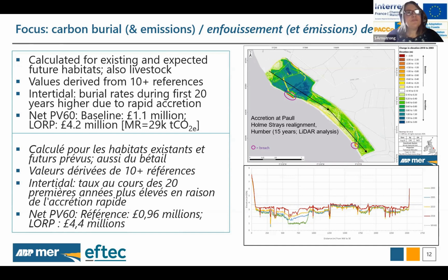And all those calculations lead us to the conclusion that much more carbon will be sequestered due to LORB than during the baseline, and also then what is lost with the woodlands and etc. So the realignment itself, we estimate, will sequester almost 30,000 tons of CO2 equivalent over the 60 years, which is equivalent to about 300 cars a year if you average it out.